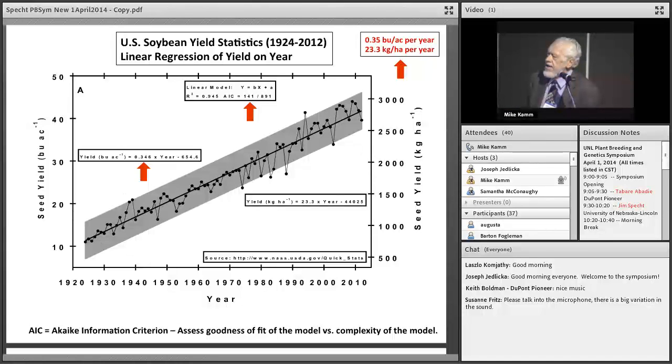The year is down here, seed yield in bushels per acre, with English and metric, and I've got both equations in English and metric here. If you look at this particular trend line, it's 0.346 bushels per acre per year. That's the total for all on-farm improvement, including the breeding inputs and the agronomic inputs, plus the interaction between them. So this number, that's what this line represents.